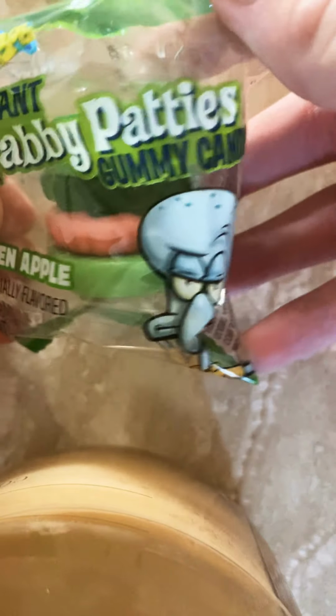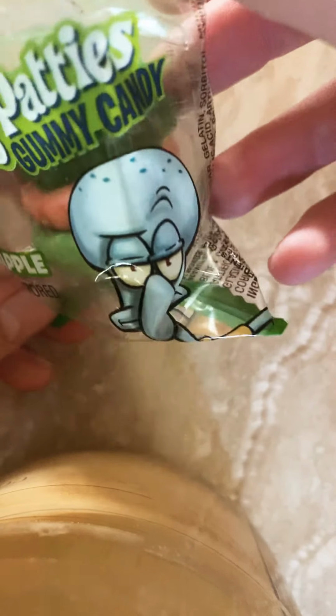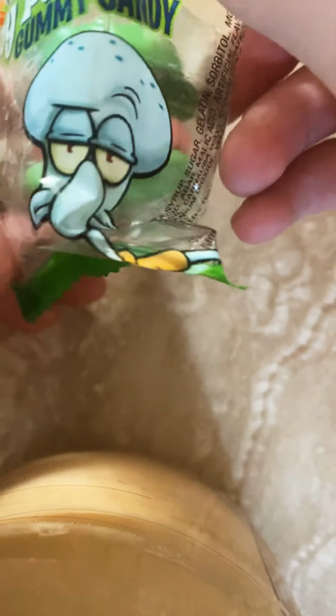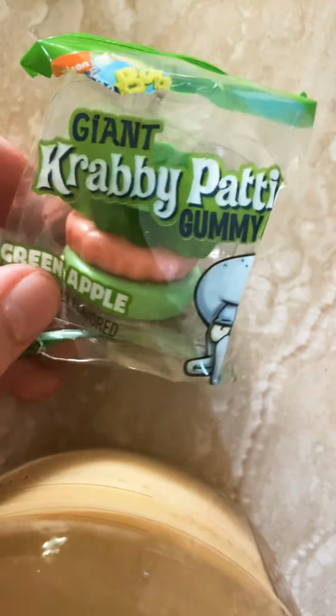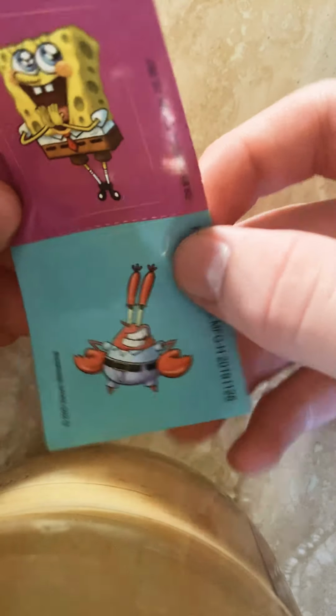All right, first item. Looks like we got ourselves a green apple giant Krabby Patty gummy candy. Looks like Squidward's. Right, there we go. Our second thing looks like to be a few stickers. Yep, a few stickers. We got SpongeBob and Mr. Krabs.